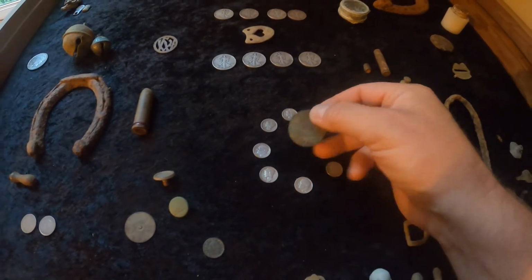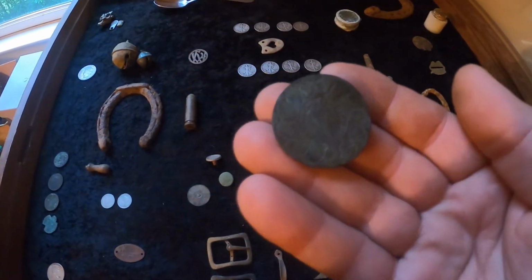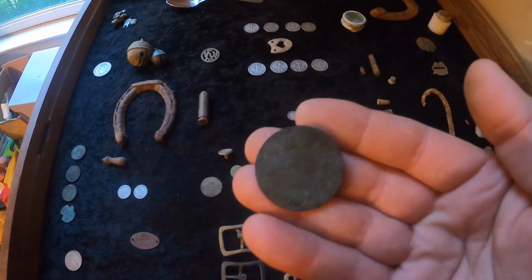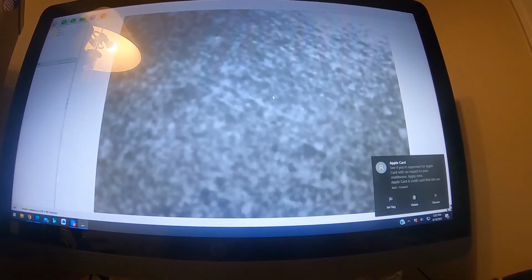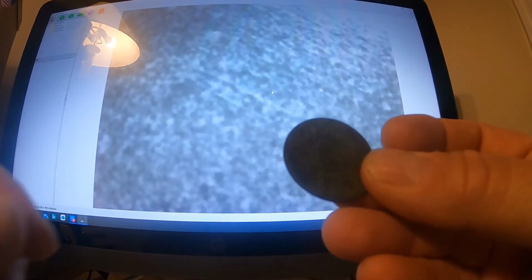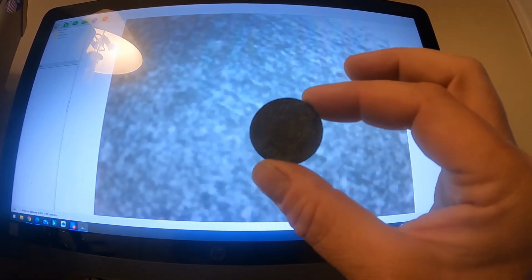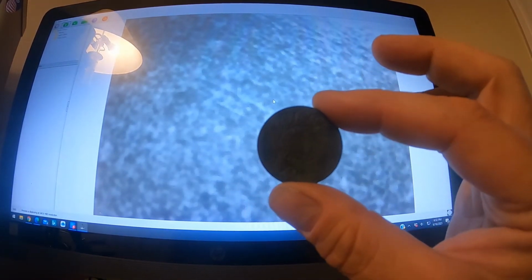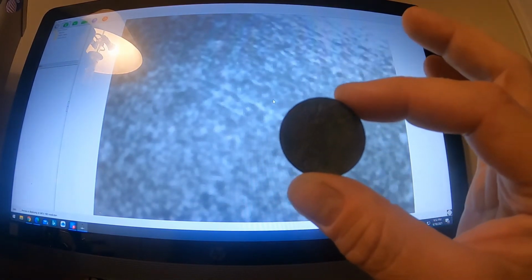And I'm going to take this over to my desk. We're going to look at this underneath the scope, and then I'll explain what it is. So let's get over there. All right, back at my desk. And what might you ask is this? This is a George Washington inaugural presidential button. And I'm going to put it underneath my scope so you can see what it is, and I'll tell you a little story about it. But I found this in New Jersey.